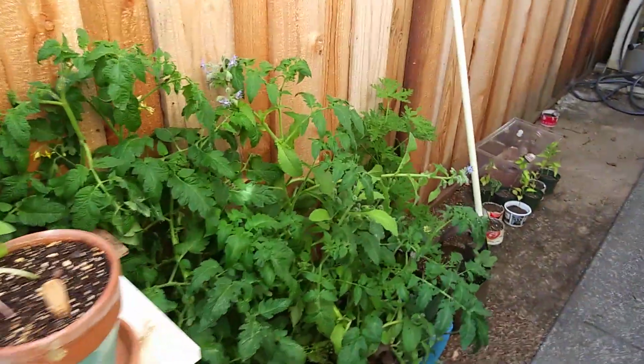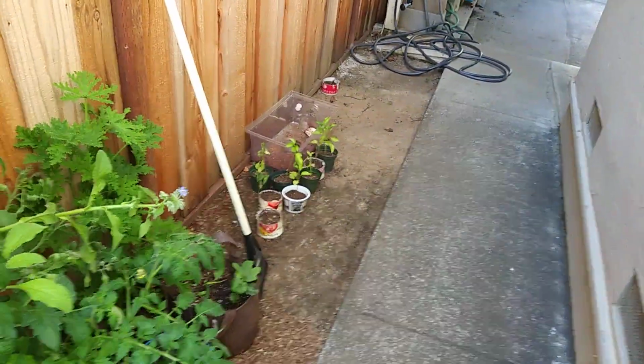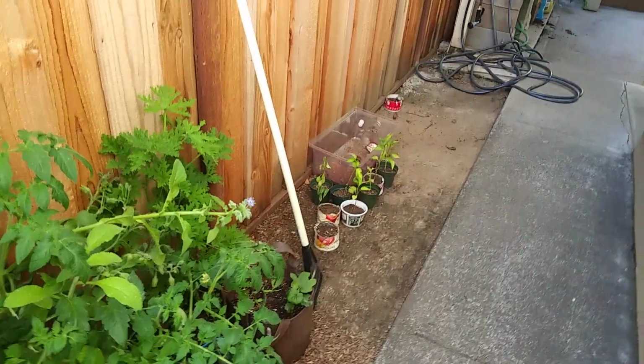If we really wanted to get in depth, I could talk a little longer, but I'll save that. Got my roommate's plants over here. She tried. She replanted a few of them. They're doing better on the other side of the house.